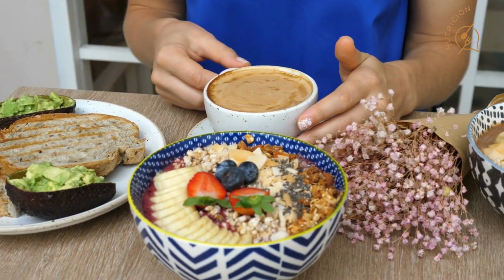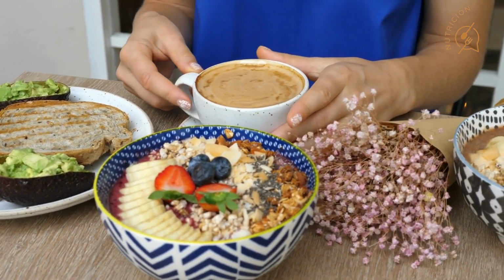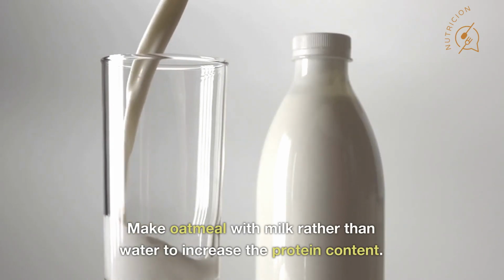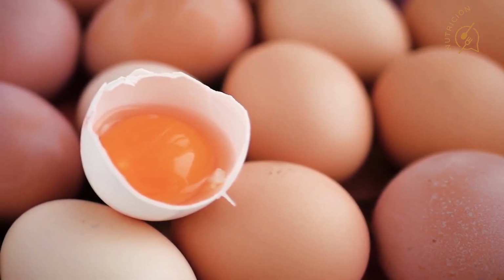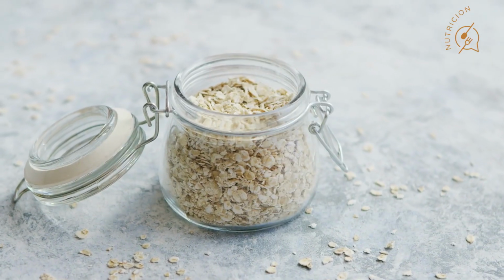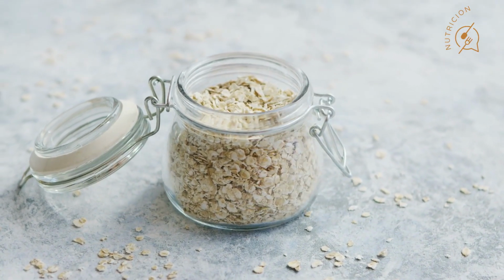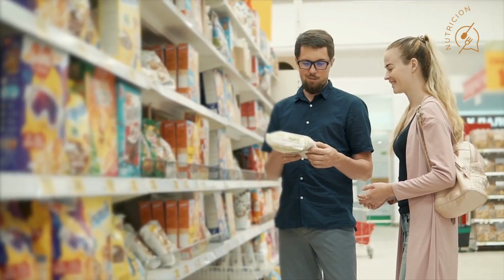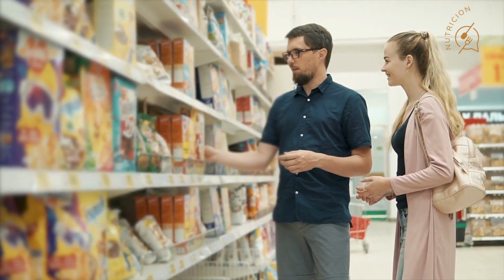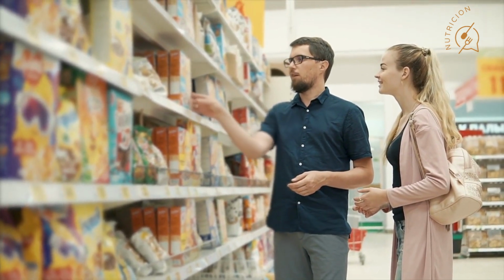Additionally, each cup of them has about 10 grams of protein. Make oatmeal with milk rather than water to increase the protein content. You can also add protein powder or serve it with a side of eggs. Though oats don't contain gluten, they are frequently processed with grains that do, which raises the possibility of cross-contamination. As a result, those who suffer from gluten-related disorders ought to pick oats that have received the gluten-free certification.